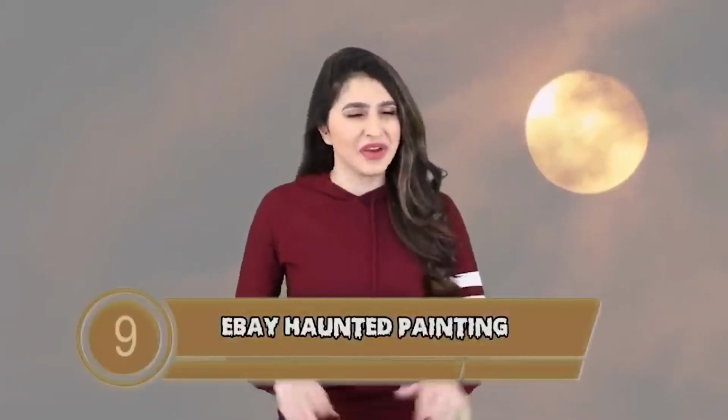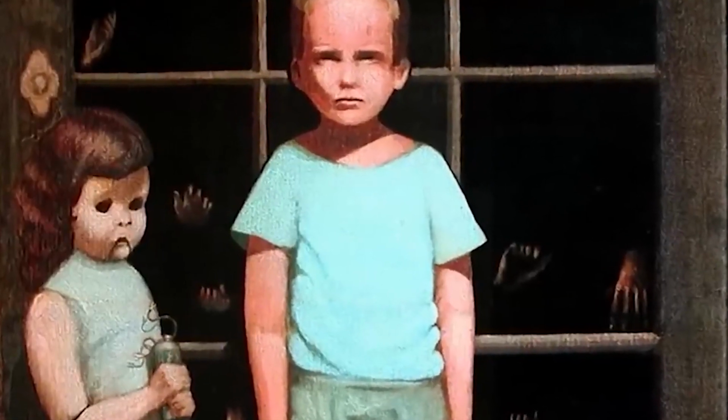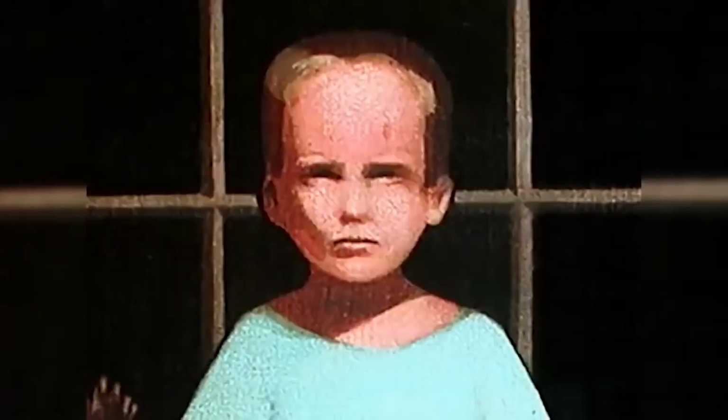Coming in at number 9 is the eBay Haunted painting. Great name, I know. The actual name of this painting is The Hands Resist Him, and it was painted by Bill Stoneham in 1972. The painting itself is a bit haunting, with the doll girl and the hands coming out of the mirror, and why does this little kid look like an angry 40-year-old?